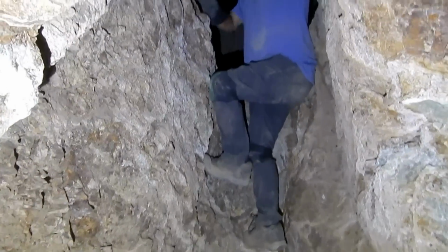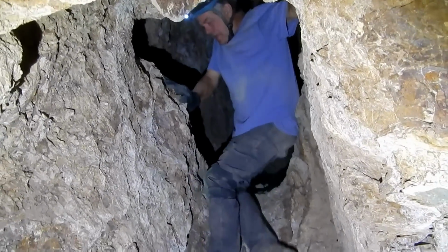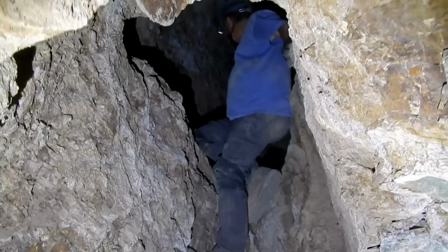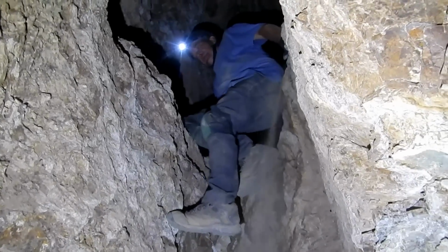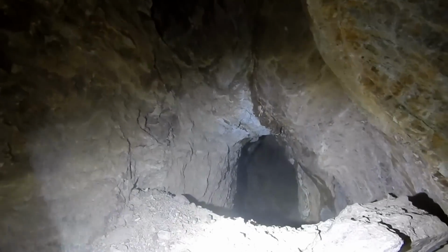Tom's gonna check out the stope up here. Maybe. I can get up. I don't know if I can get back down. Getting down might be a little tricky. It's a huge stope up there. So he just came from down there, and oh jeez.